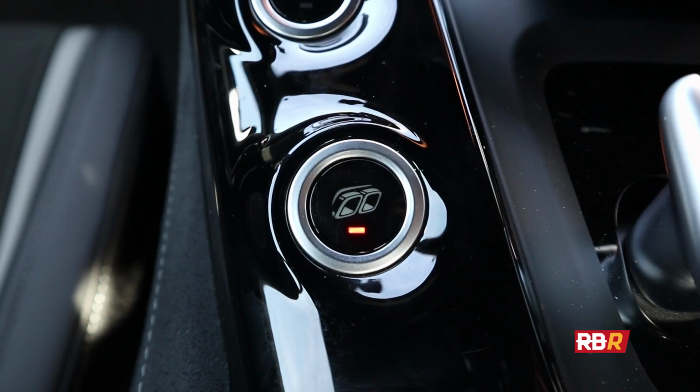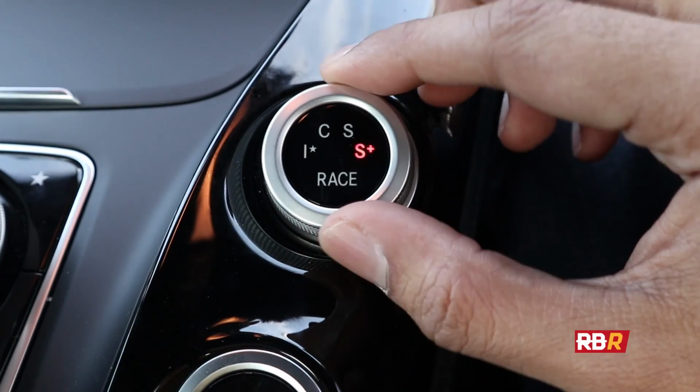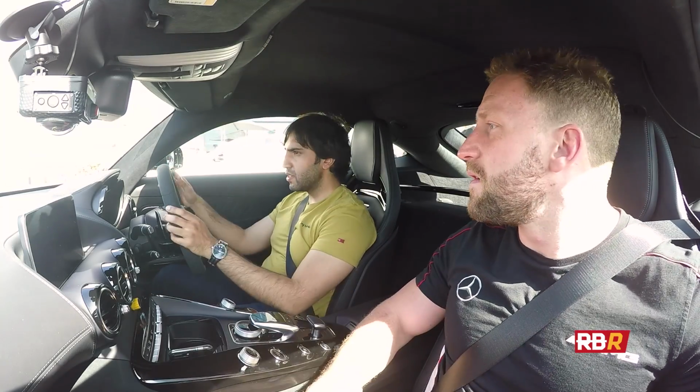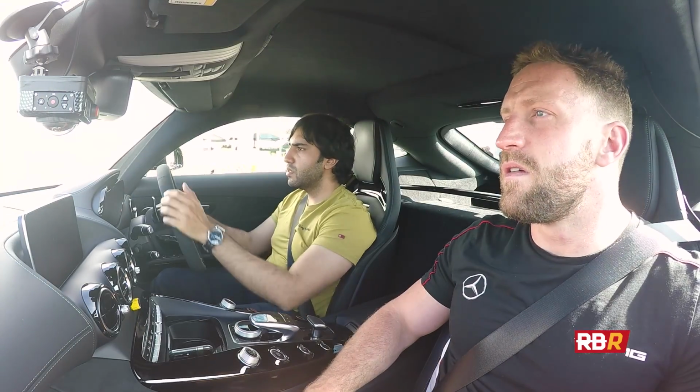Okay, what mode do we want to start in? With the time that we've got, it might be good to do a couple of laps in comfort, just to feel it in everyday road mode, and then get into Sport Plus. I drove the GTS mainly in comfort day to day, because you still get so much noise out of the car. Mm-hmm. So it'd be nice.